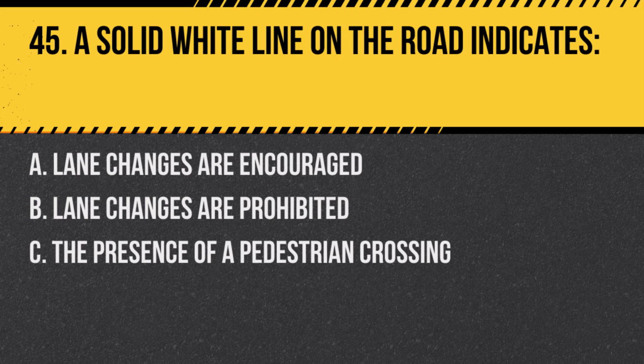Question 45. A solid white line on the road indicates A. Lane changes are encouraged. B. Lane changes are prohibited. C. The presence of a pedestrian crossing. Answer B. Lane changes are prohibited. Solid white lines are used to indicate that lane changes are either unsafe or prohibited.